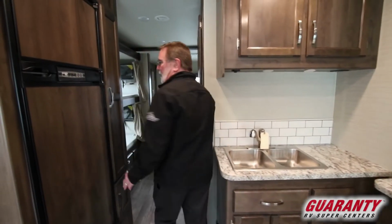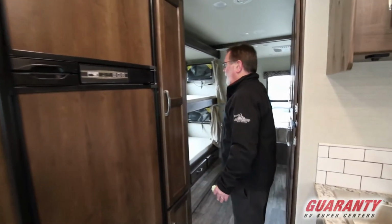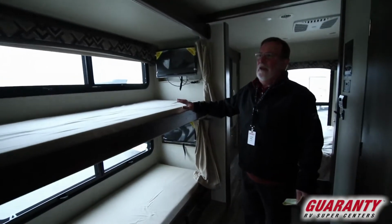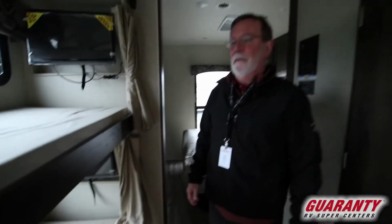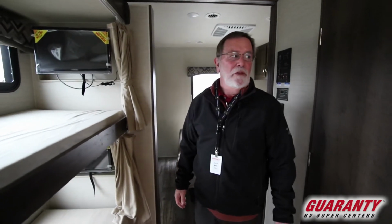Moving on back, this is a 10 cubic foot refrigerator, and then you have your bunks. Now that's really neat about this for the kids. Each of these bunk stations has a TV in it. Nobody's going to be fighting over the TV or the gaming. These will flip up, so you've got additional storage if you wish.